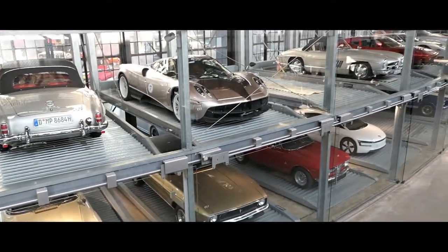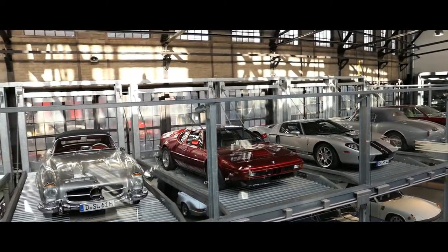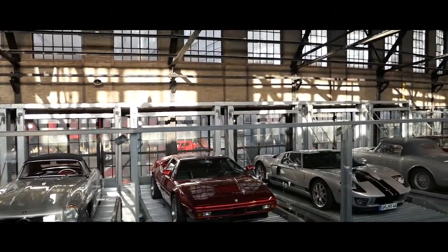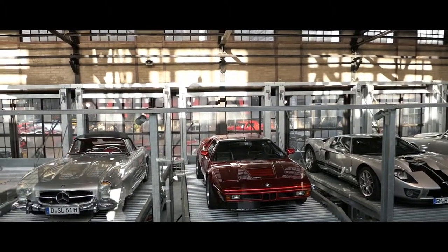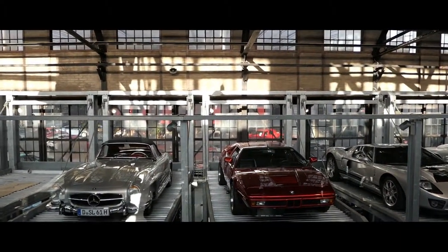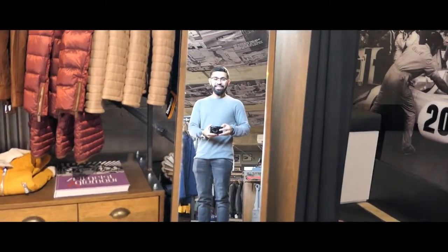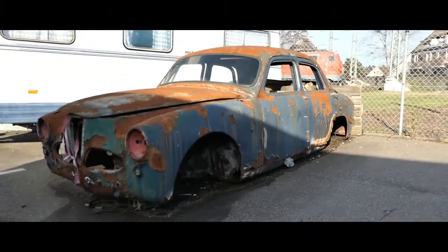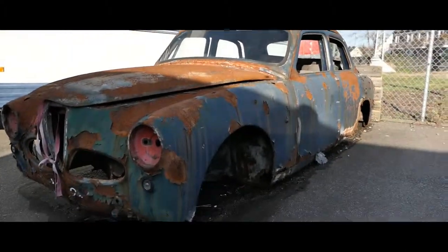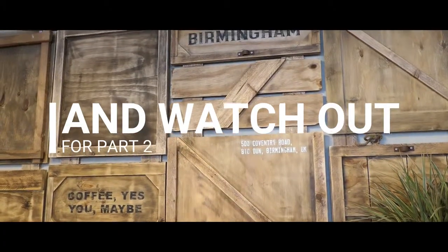Look at the cars you're just next to. That is a seriously rare car. I've not seen one of them in real life. 10 points if you can name the car. Represent.